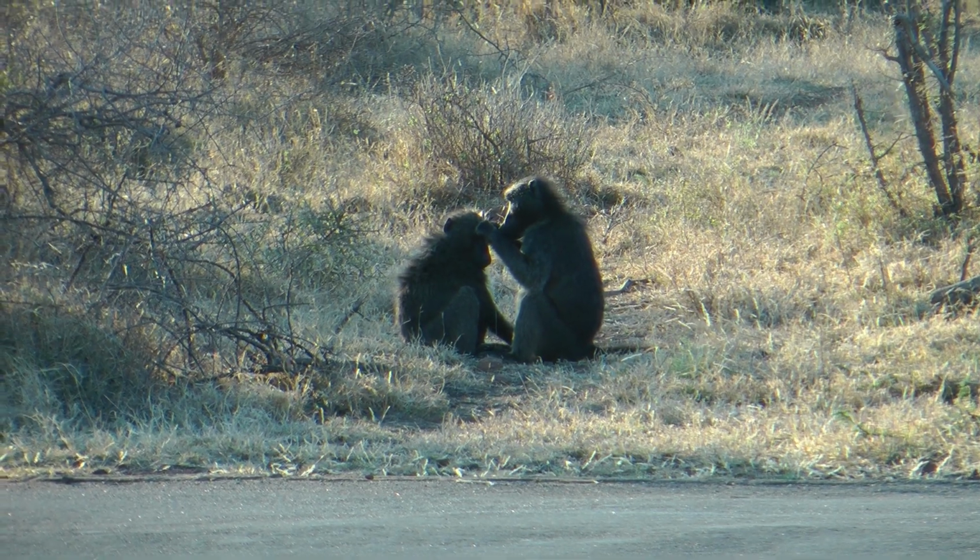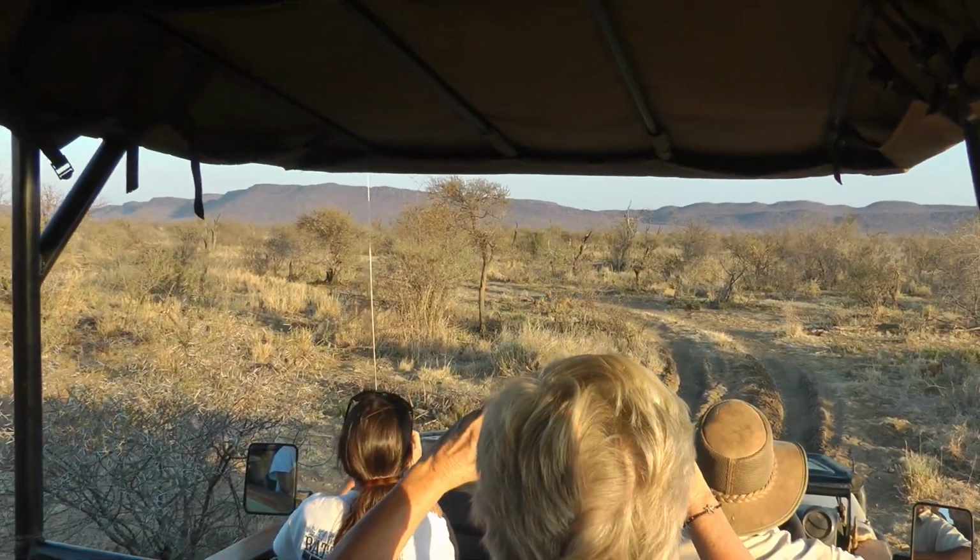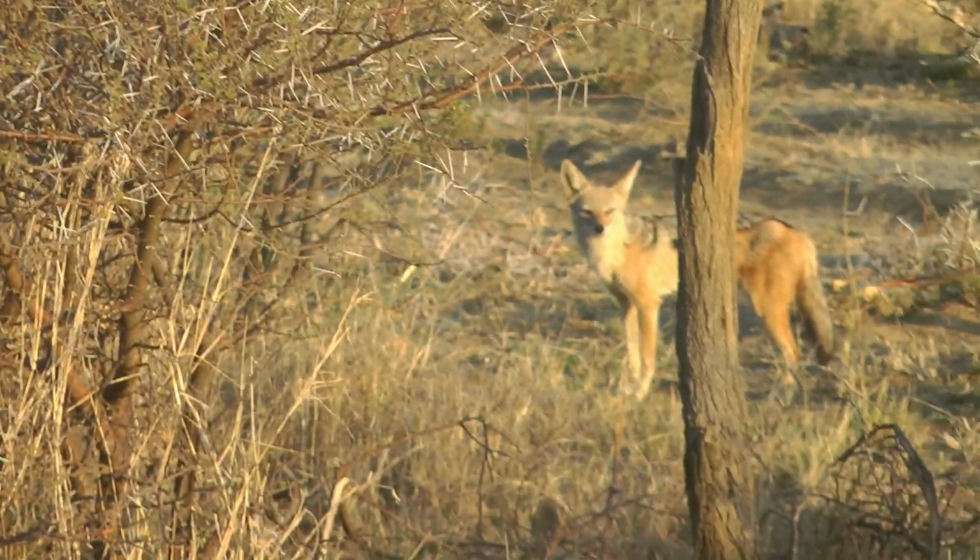Nearby baboons get intimate in more ways than one, and as the sun sets, we come across another jackal, and then it's time to stop for evening drinks and snacks.